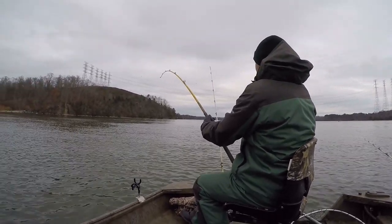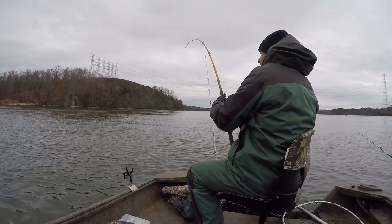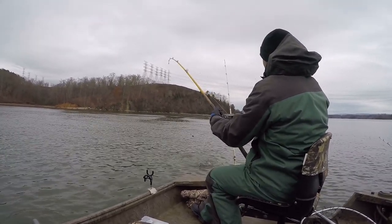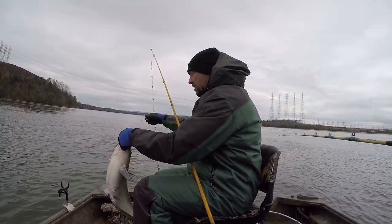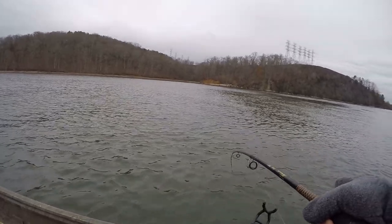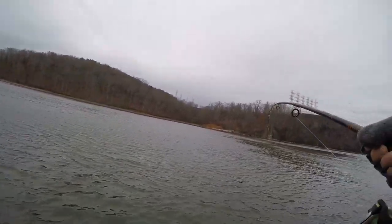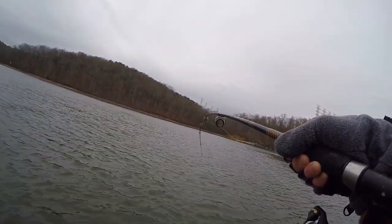Hey, it's action. Nice blue. All right. It's good quality fish. What line do you have on here? Not very good. Maybe 10 or something? I think it's more than 10, but it's probably like 8 years old. Like I said, I haven't fished that pole since April of 2000 something.